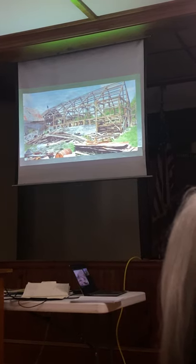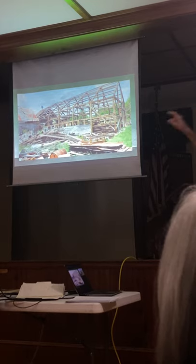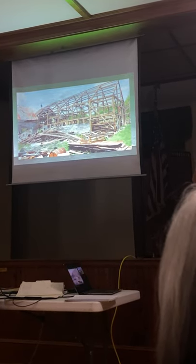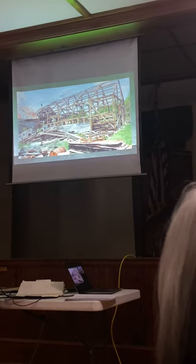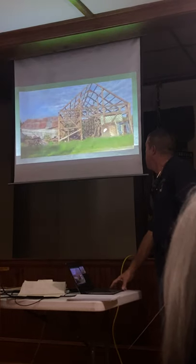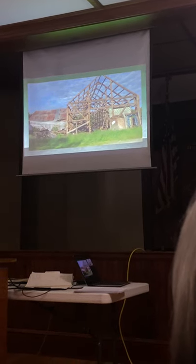This is a view of the left side, and off to the left you can see the 1820 barn that we haven't skinned back yet. And you can see some of the debris that took place trying to strip it off. There's a good view of the 1820 barn.